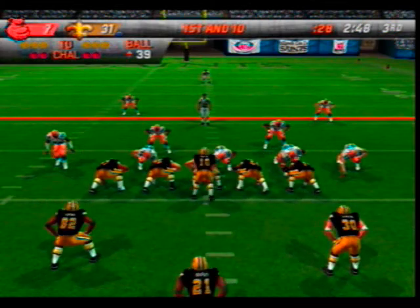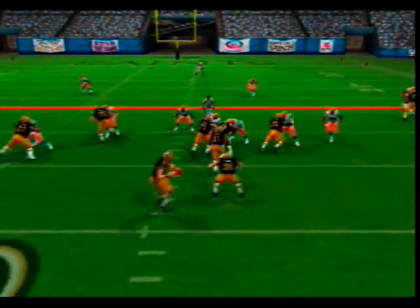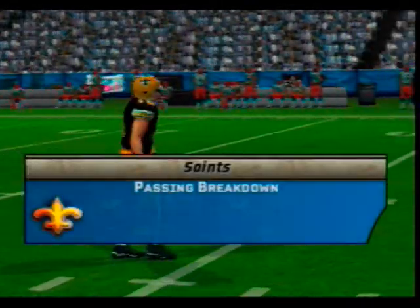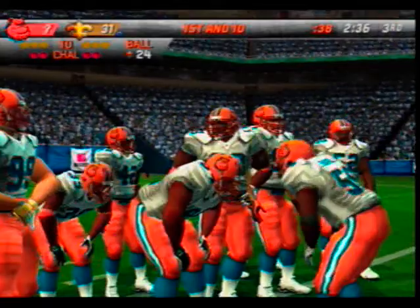Keep the throttle down. He tucks it away. Play action. Gets rid of it. Catch is made. They get another first down here. Well, they're not doing anything fancy, but good old-fashioned drop back and pass, and it's working.